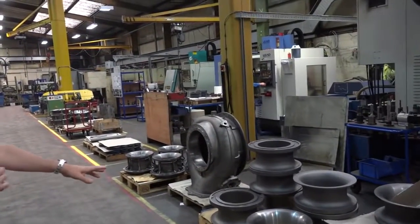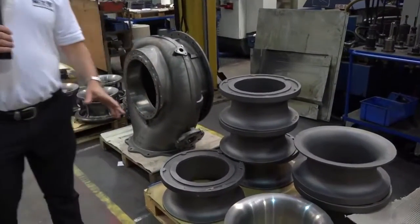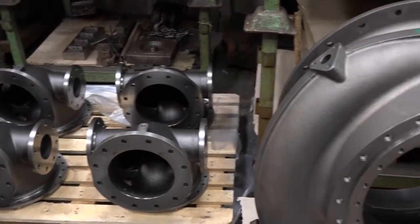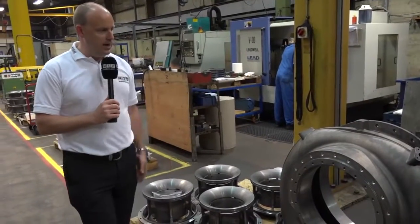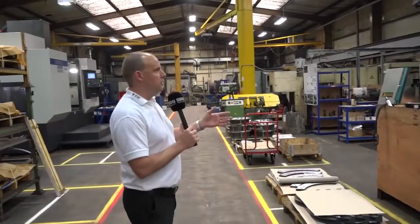Well, it's very apparent when you walk into the machine shop that this is a company that is machining large castings. So for that you need large machines with a lot of capability, and we'll look at what they're machining on in due course. If you take this for example, that's some casting there, obviously turning, milling, drilling, everything from a machining discipline needed on that part. So let's look at the machines.